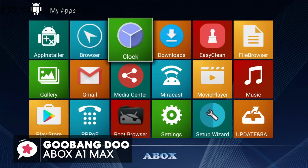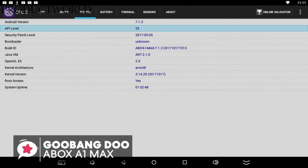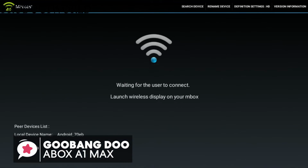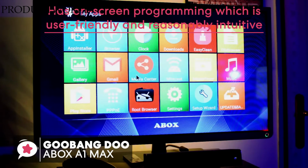As for setting up, we particularly liked how you simply plug it into your TV and you're good to go. Plus, if you're running with 4K HD, every movie, game, and video will be crystal clear and will make for easy viewing. Moving on, the ABOX has on-screen programming which is user-friendly and reasonably intuitive.